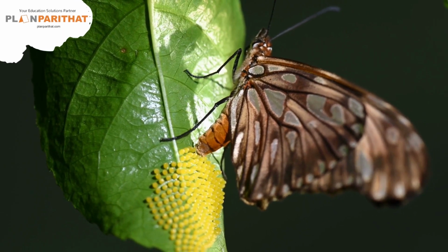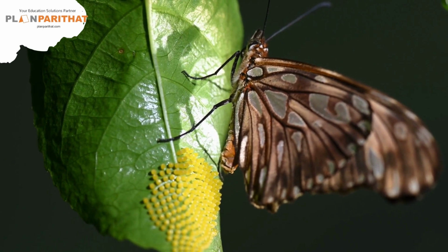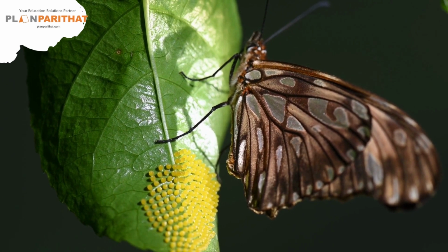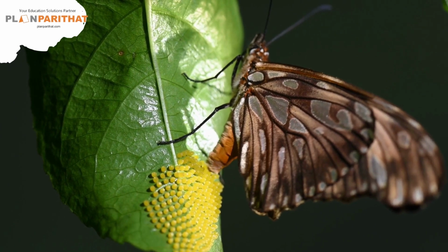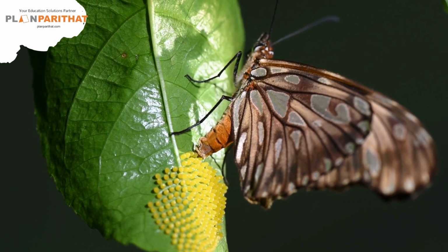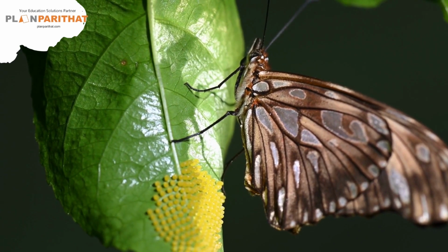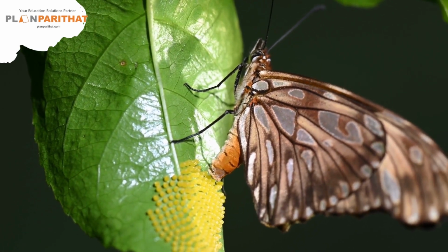The first stage, egg. After a female butterfly has mated for some time, she will fly off to find an appropriate plant to become her larva's food and to lay her eggs. Most female butterflies will lay their eggs under the leaves. However, there are still some species that prefer laying their eggs on the leaves.